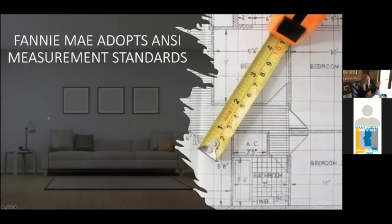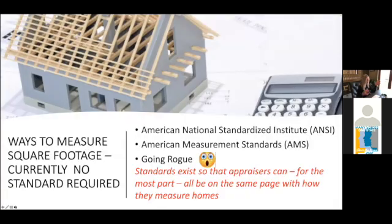You have three appraisers come in and they all get different measurements. You look at the county records, it's something else. Various sources will give you various numbers, and it's kind of strange because the house doesn't grow and shrink. It's just what it is. So why are we getting all these different numbers? And the reason is because we have no common standards. People aren't using the same measurements as each other because we don't have these standards. And as a result, we're getting everything.